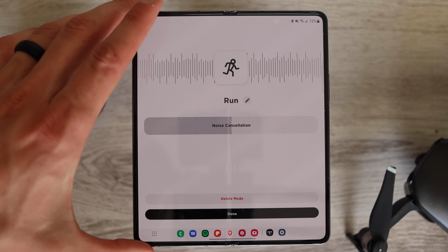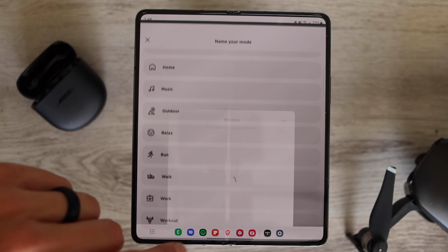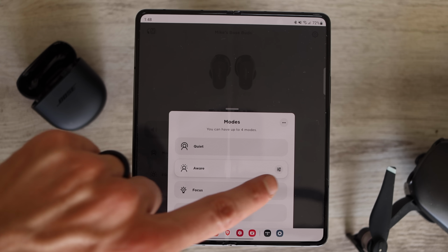And one last feature I want to point out for the Bose earbuds is that they do have different modes in the app, so instead of always going to each of the 11 different volumes for the ANC, you can just go to like commute mode, aware mode, quiet mode, whatever it is, and switch easily.